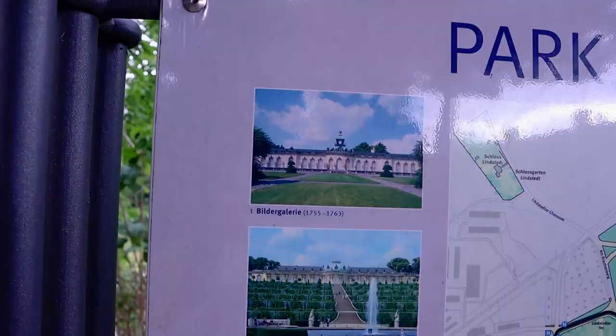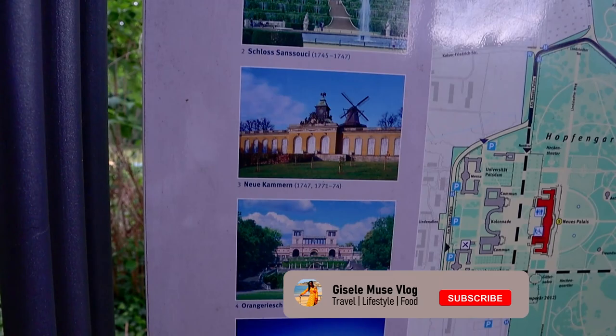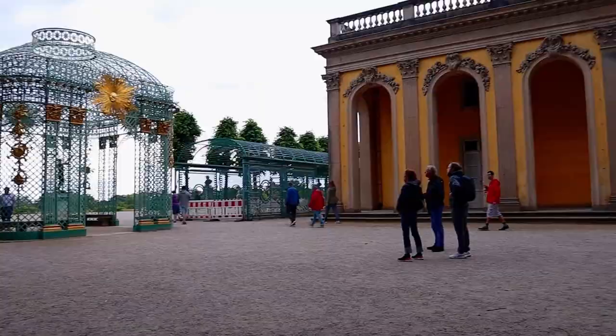So these are the other castles that are in the area as well. Well, not really castles, but just things you can see and do. This is the Schloss. This is what you see in the entryway into Sanssouci Park.